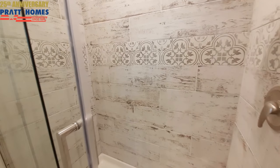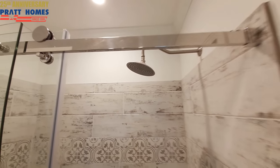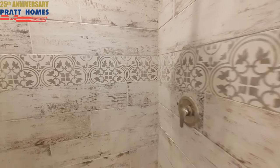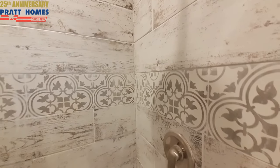And then our shower. They've got the door propped so that it won't shut. So we're just gonna have to go like this to get you a shot of your shower. Now they went with that blonde wood tile and then that same designer tile that they had in the kitchen. So it looks really good.